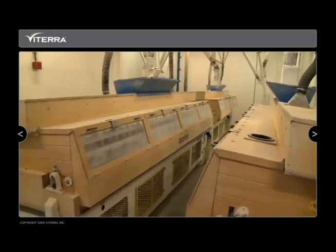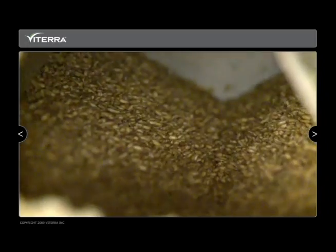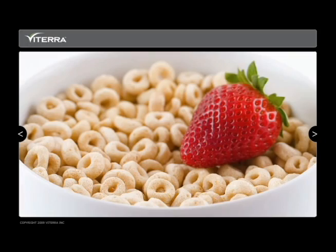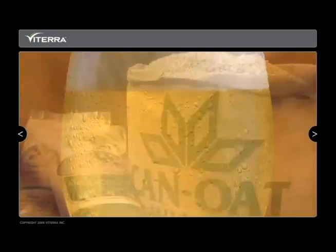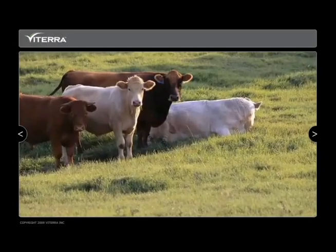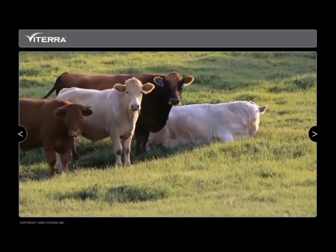Viterra's destination customers process these products into food like breads and pastas, breakfast cereals, cooking oils and beverages, and food ingredients. Other products go to support animal feed markets.